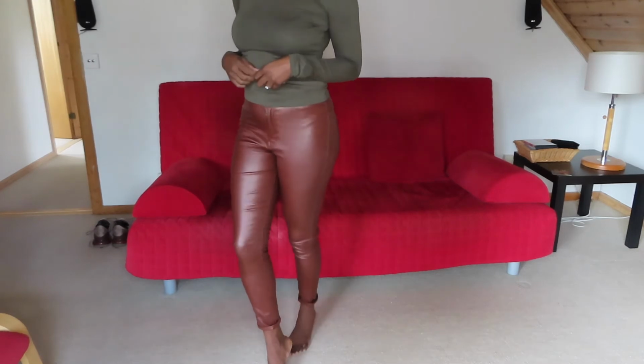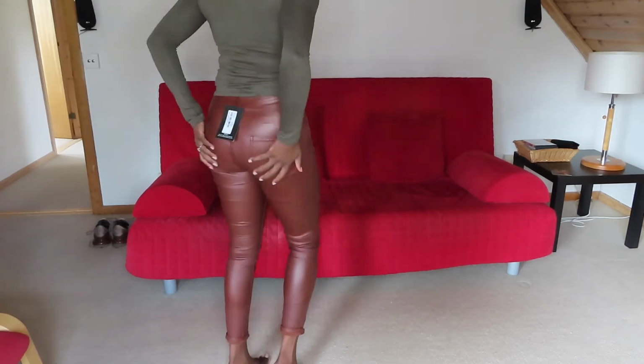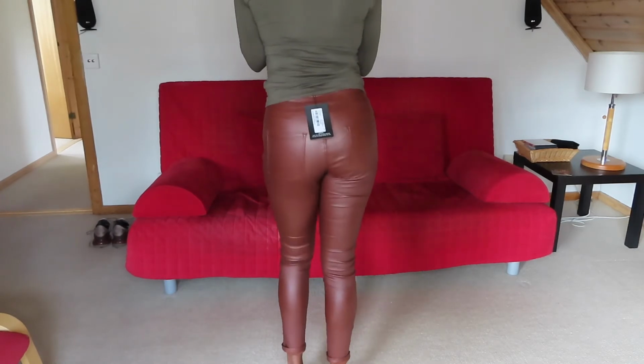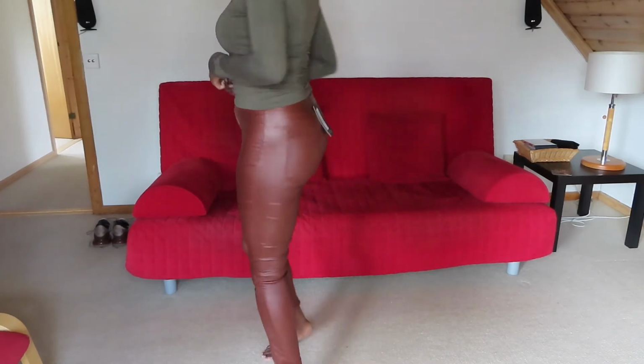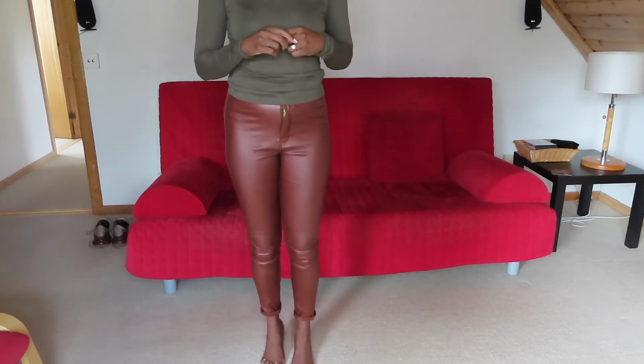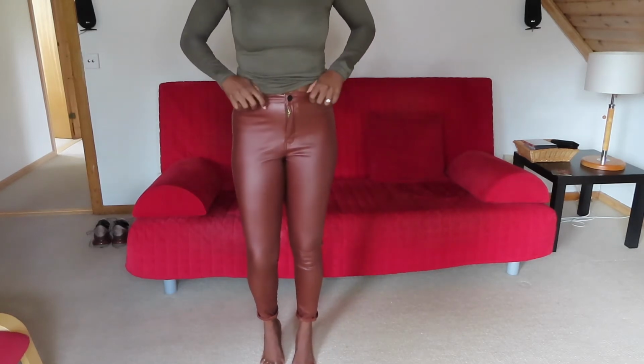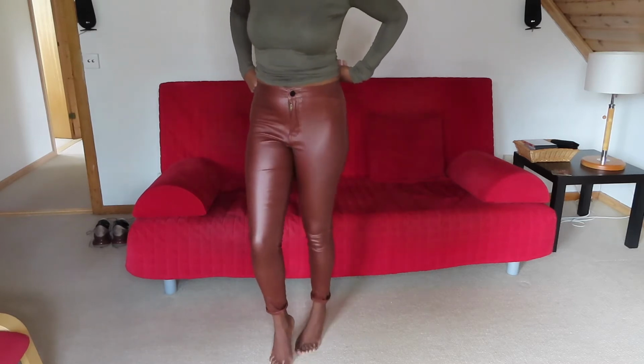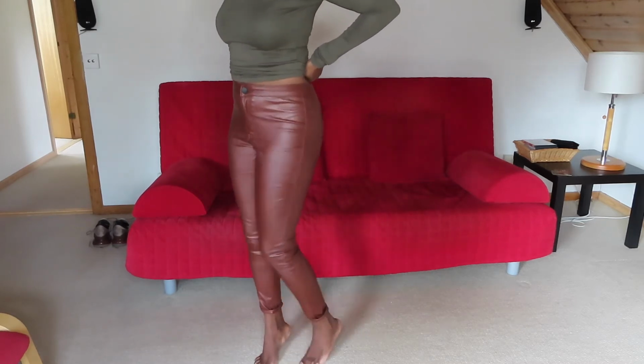These are the wax trousers. It does have pockets at the back, but at the front it doesn't have any pockets. It's sort of high-waisted as well.